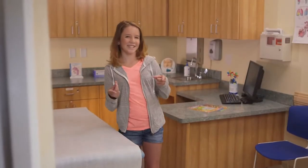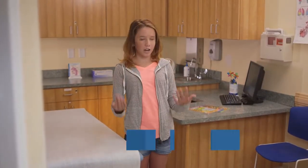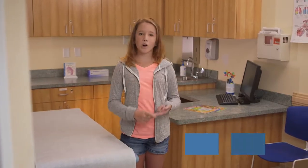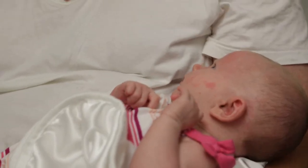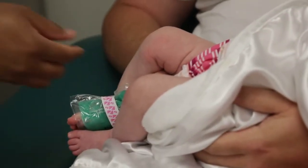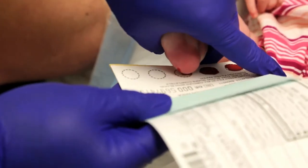You're my pediatrician, so you know about a lot of things. Strep throat, how tall I'm supposed to be, and the condition I was born with, cystic fibrosis. You probably know about newborn screenings for cystic fibrosis, although they're kind of new. They didn't even have them when I was born.